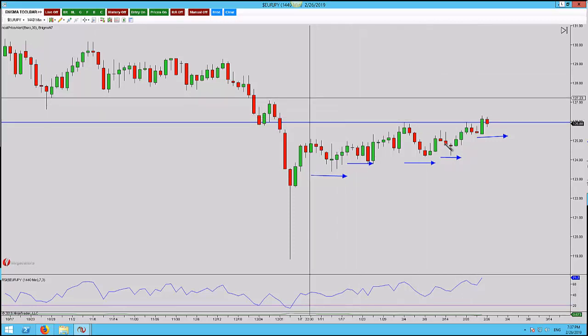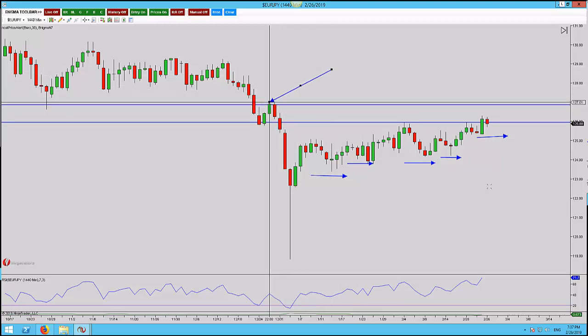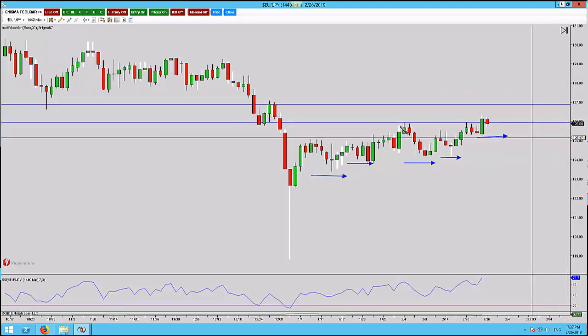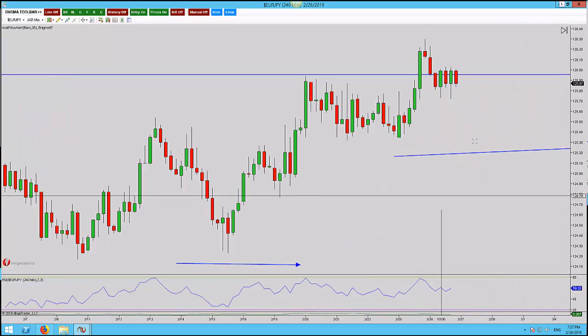Now where then can we go to? Well, we could look at coming to the closes of the candles on the daily time frame, which is just here, which is also around the 12700 psychological number. So we have our bias on the daily, and that is that I only want to be long. So let's go down to the 240 time frame.